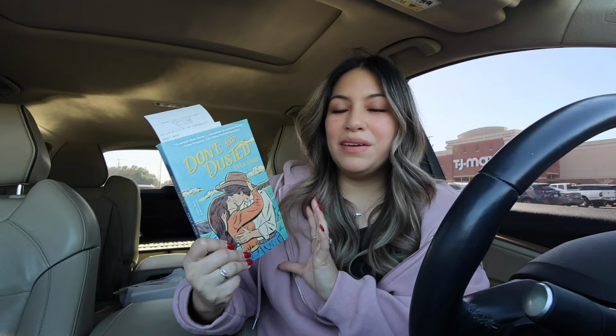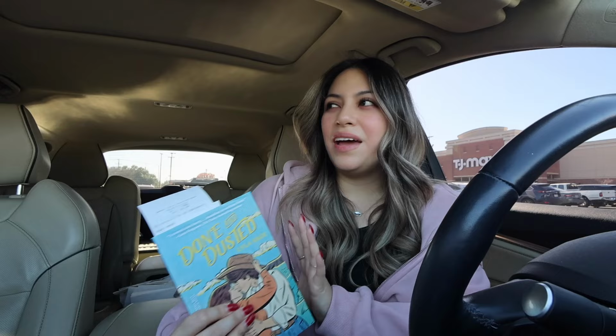I wanted to pick up that one, and I wanted to pick up Magnolia Parks. However, they only had book 2 and 3, so I may have to order that one as well. But I decided to go ahead and pick up Done and Dusted by Lila Sage. One of my all-time favorite book series was the Chestnut Spring series. I absolutely loved every single book in that series, so I wanted to go ahead and read this one.